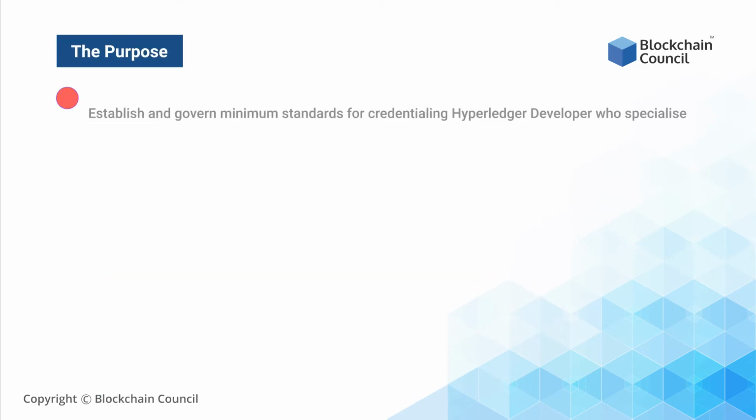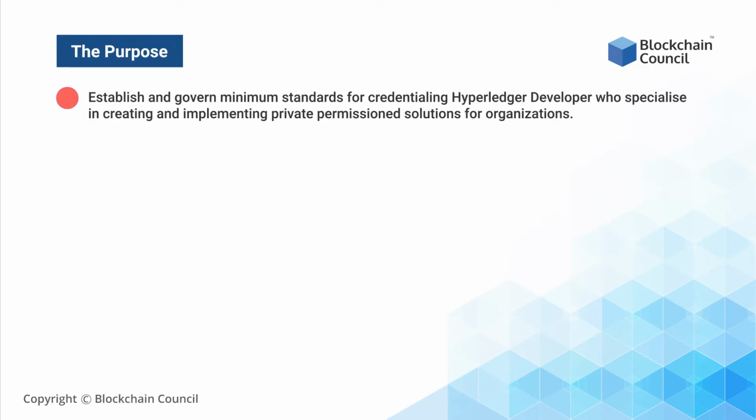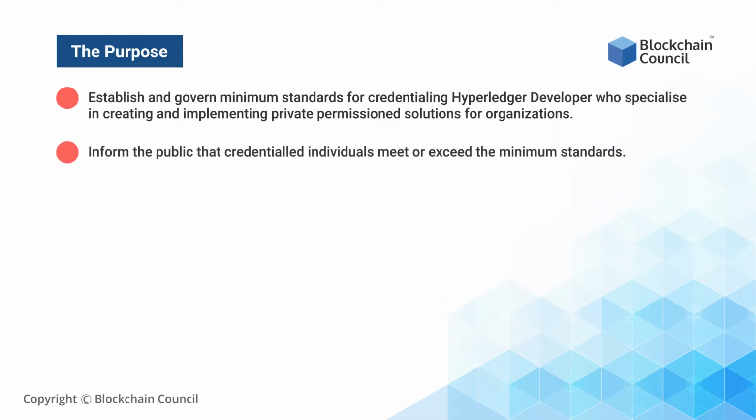The purpose of this program is to establish and govern the minimum standards for credentialing Hyperledger developers who specialize in enterprise development measures. We also want to assure the public that credentialed individuals meet or exceed the minimum standards, and reinforce the idea that Hyperledger developer is a unique and self-regulating profession. If you are looking to prove your skills to the world, then we think becoming a certified Hyperledger developer is the right choice for you.